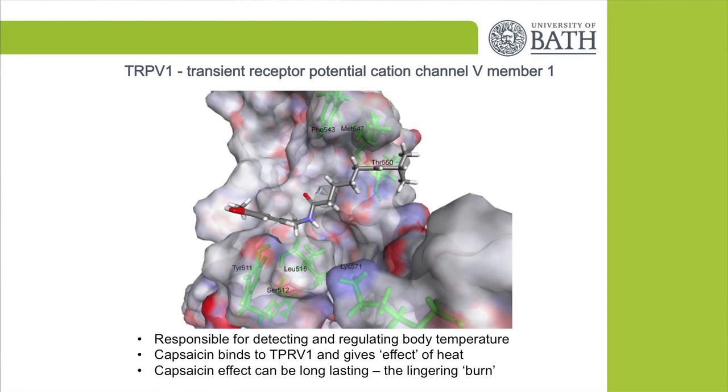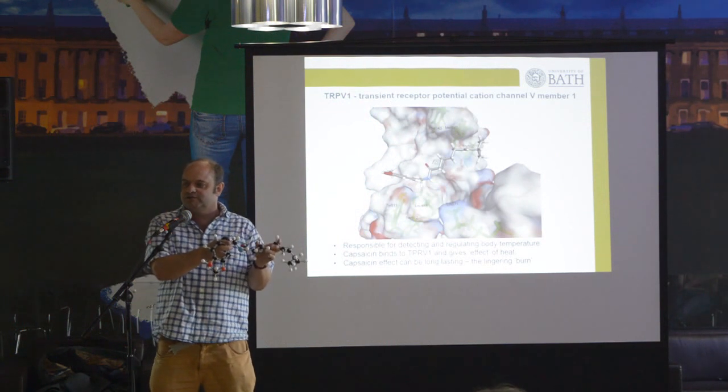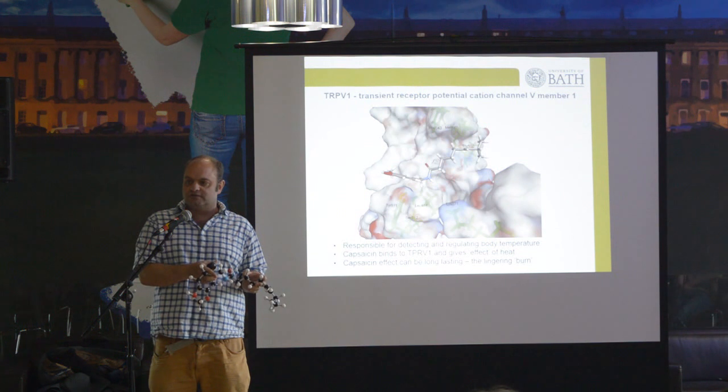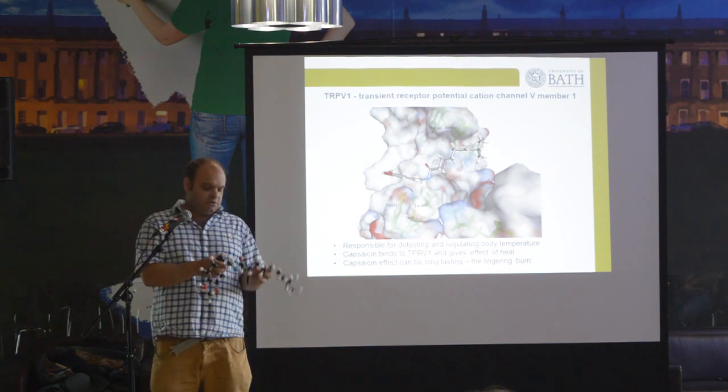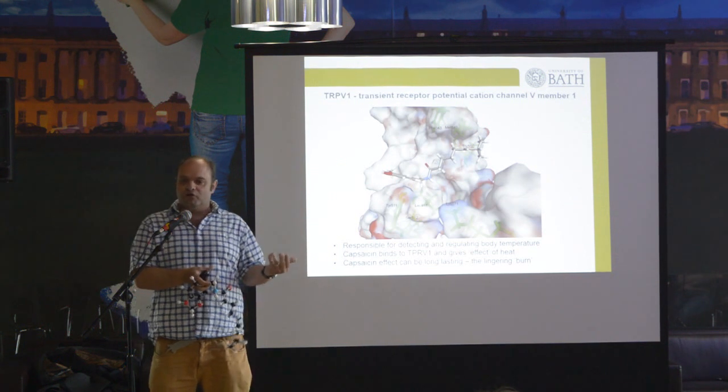It's in our body. And what happens is, the capsaicin goes in, and it performs a con trick. Because realistically, the TRPV1 isn't really bothered about capsaicin. It's not looking for this. It's not a natural thing. It's actually detecting heat. But this molecule just happens to go into the receptor and fool the body into thinking something's really hot.